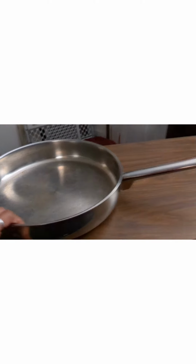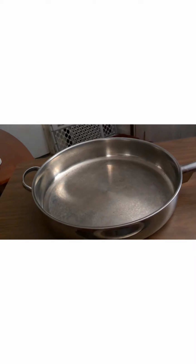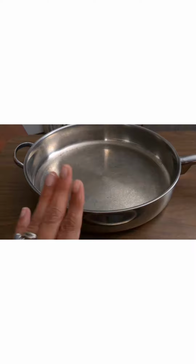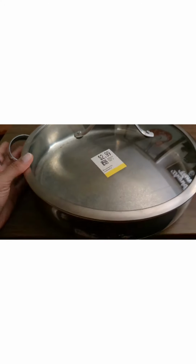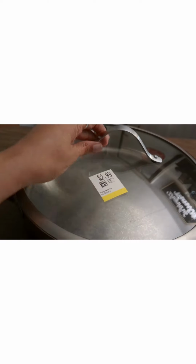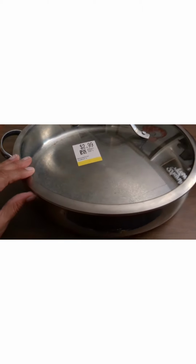I had previously purchased this 12 inch, 30 centimeter Revere Ware stainless steel skillet, and I paid $7 for it. I was super happy to purchase it at a thrift store, but it didn't have the lid, and I had been sharing the lid with another one that I have. But today at Savers, I was able to find a lid for it for $2.99. Look, a beautiful matching piece. It matches perfectly with it. I'm so excited, guys. I'm so excited that I found the lid for it, yay!